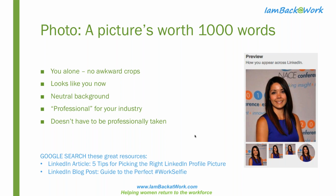Couple tips for photos though. First of all, it should be you alone. So no awkward crops, no someone's arm coming around your shoulder. We really want it to just be you in the main frame of the photo. It should also look like you now, how you look today, not how you looked 20 years ago. It should have a relatively neutral background and look professional for your industry. So this could be a lot of different things. Some industries are more casual, others are more formal. It might be appropriate for a veterinarian to have a photo of them and a pet, but traditionally it should just be you with no other icons, people, or animals in the photo with you. But it doesn't have to be professionally taken.